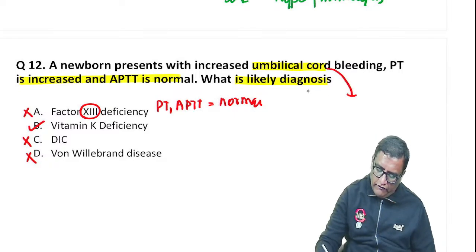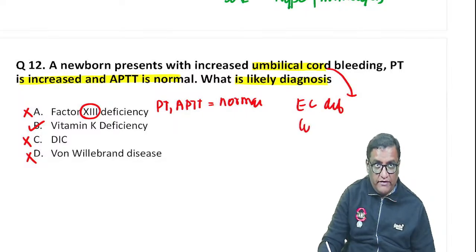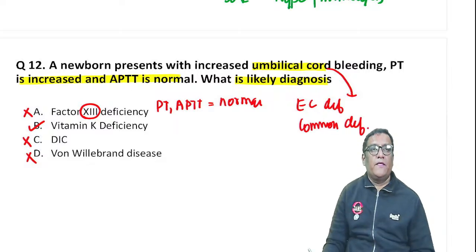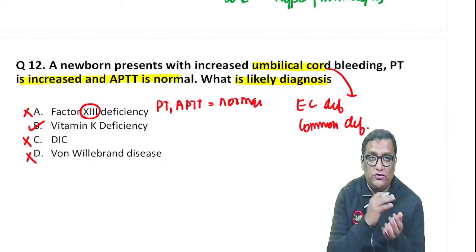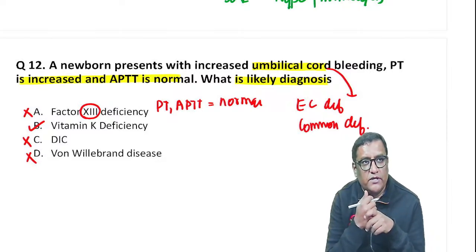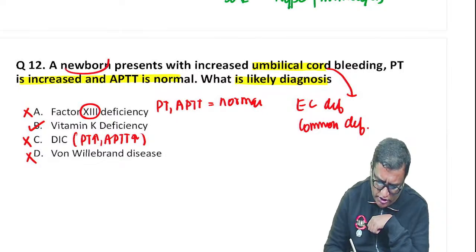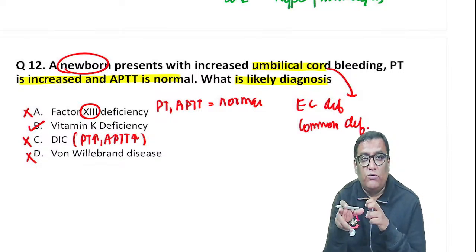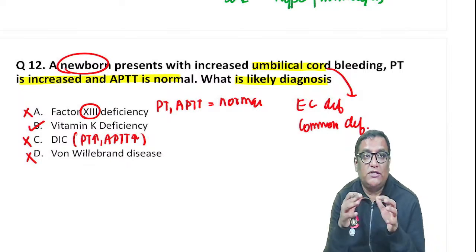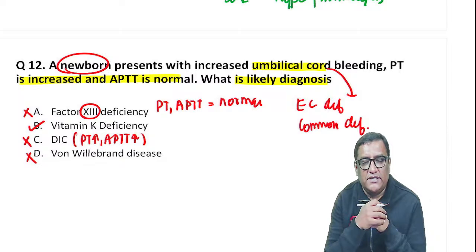Umbilical cord bleed, remember, will be a problem if there is either extrinsic pathway deficiency or common pathway deficiency. Intrinsic pathway deficiency usually will not bleed after an external injury. Umbilical cord is an external injury, isn't it? So it is not DIC. Tell me why. In DIC, both PT and APTT should have been elevated. And DIC in a newborn, unless you give me a sepsis history, I will not make. Don't get confused. After the child is born, mother can develop DIC because of amniotic fluid embolism, not the fetus or the baby. Unless baby had neonatal sepsis, then DIC can be there. Otherwise, it's not DIC, and there is nothing else suggesting DIC. In fact, in DIC, both PT and APTT should be prolonged.